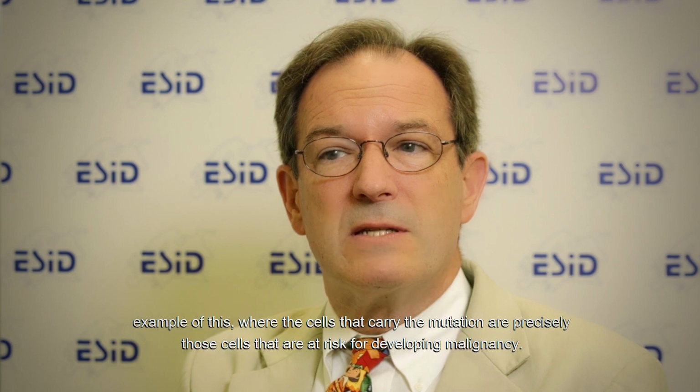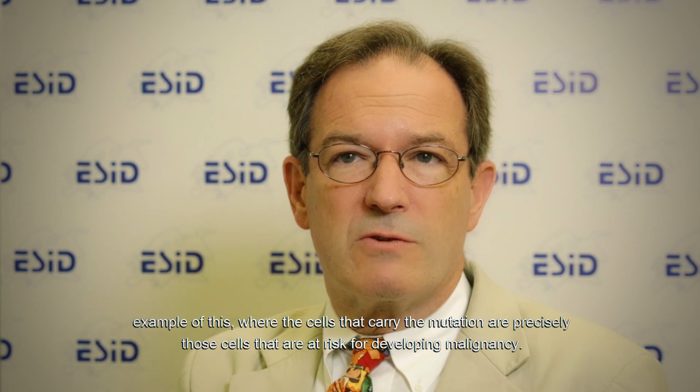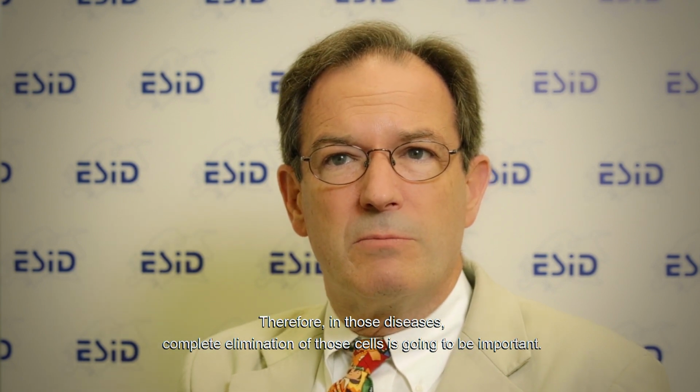And I think you have to differentiate that it comes in two major forms. One is the malignant potential of the mutated cells themselves. So GATA2 deficiency is an important example of this, where the cells that carry the mutation are precisely those cells that are at a risk for developing malignancy. Therefore, in those diseases, complete elimination of those cells is going to be important.